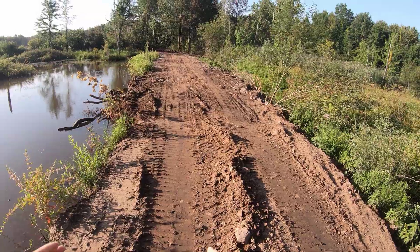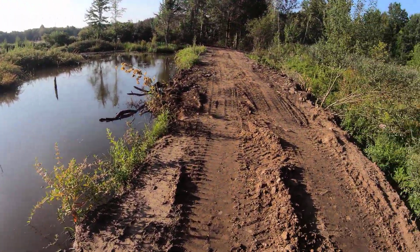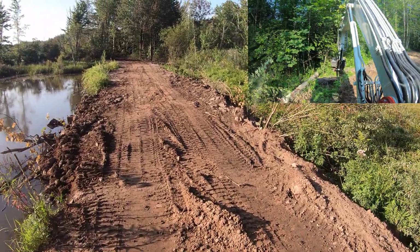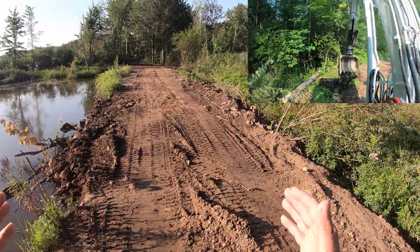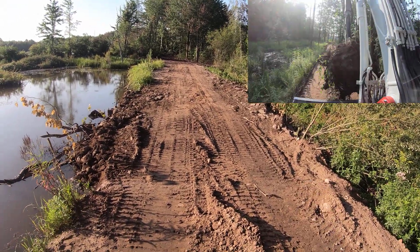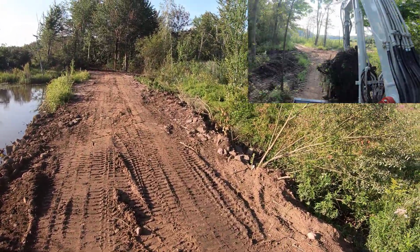But I've had to widen out the road, this road and that road over there, sorry about the sun, in order to be able to safely get Elon, the Takeuchi TB290 excavator, down here, because the tracks are wide enough that it was right at the edges.